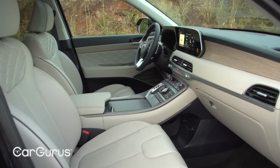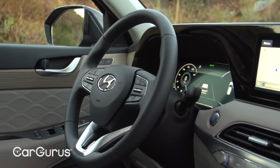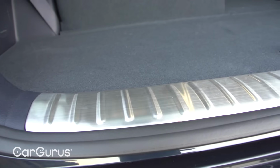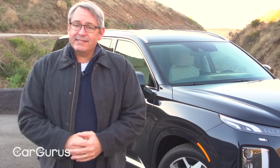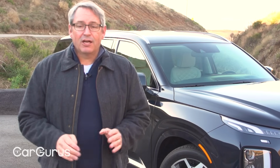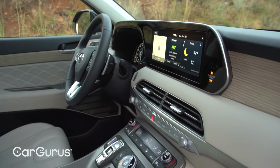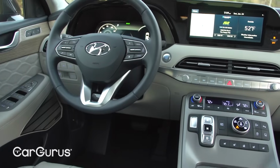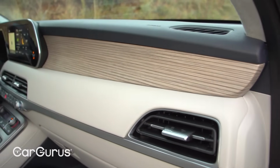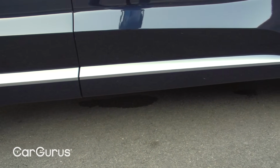Inside, the Calligraphy features luxury cues including quilted leather door panel inserts, perforated leather on the steering wheel, a microfiber suede headliner, and a cargo sill plate. In total, these added touches are just enough to distinguish the new Palisade Calligraphy as the luxury version of the SUV. In fact, the test vehicle's beige over navy blue quilted leather interior, with its dual digital displays, silver-plated switchgear, simulated matte finish wood in a striated pattern, and metallic trim panels, rips a page right out of the Mercedes-Benz playbook.